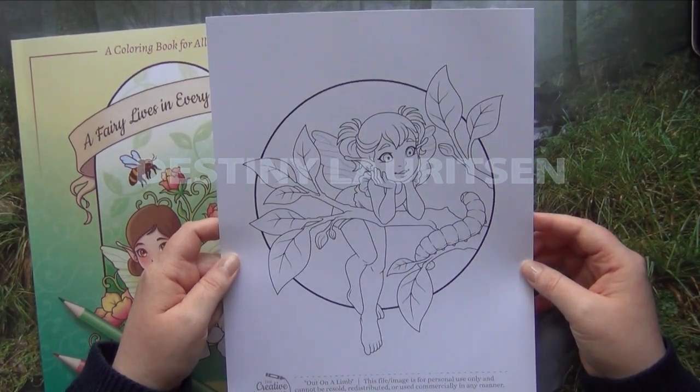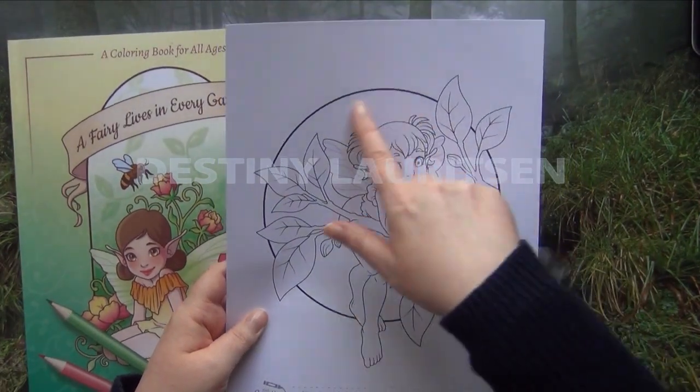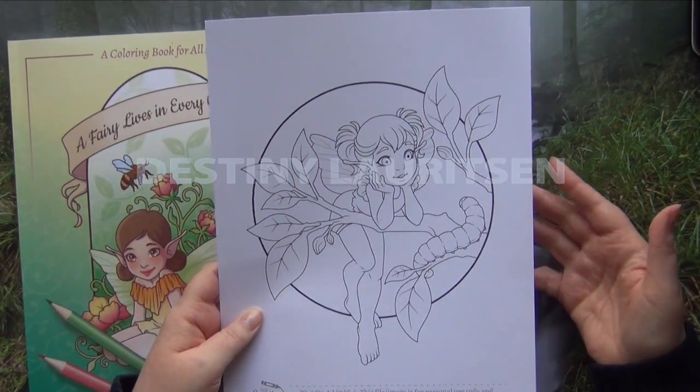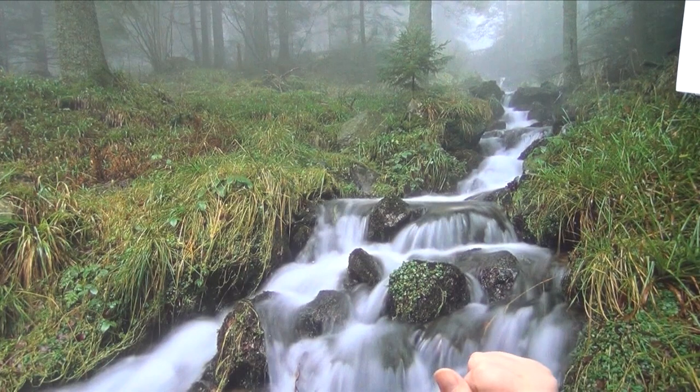And I really love this art. So much fun to color. It's so easy and quick. Here you can also see a framed image. It is just a fun project. And okay, let's continue.